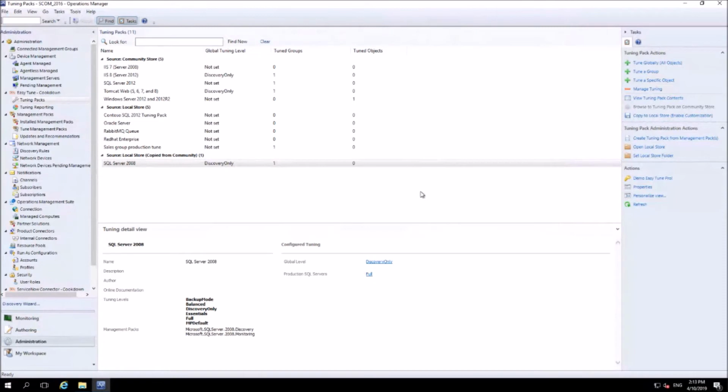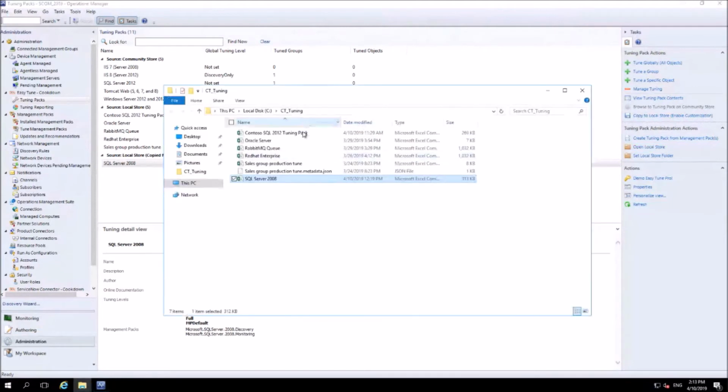So there you go. Really easy, really simple to do. All the community packs you can copy locally to enable you to customize them. If I open the local store, you'll see all of the tuning packs I've already set. The first thing you'll notice is they appear to be Excel files.